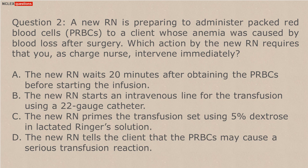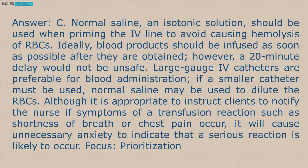MSN exam for hematologic problems. Answer C. Normal saline, an isotonic solution, should be used when priming the infusion line to avoid causing hemolysis of RBCs. Ideally, blood products should be infused as soon as possible after they are obtained. However, a 20-minute delay would not be unsafe. Large gauge catheters are preferable for blood administration. If a smaller catheter must be used, normal saline may be used to dilute the RBCs.